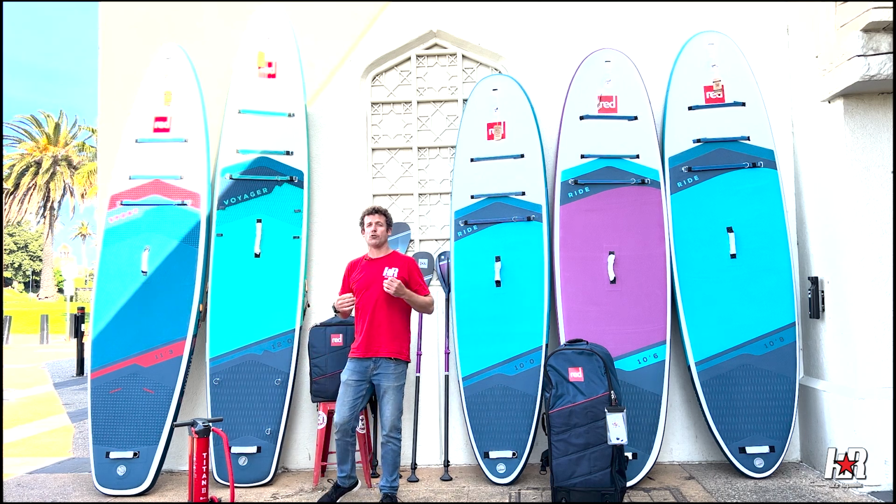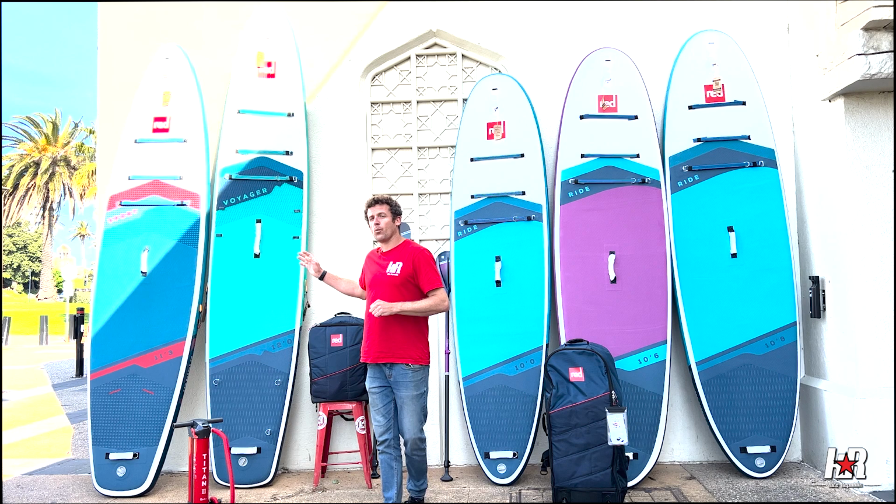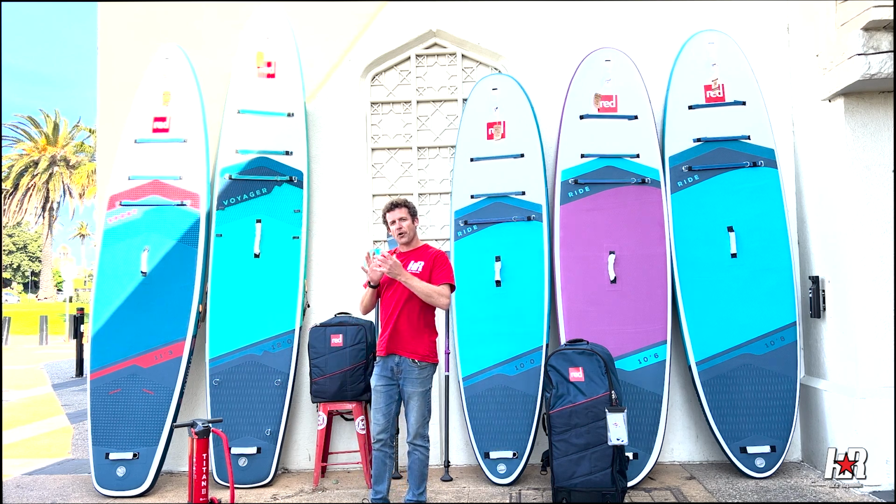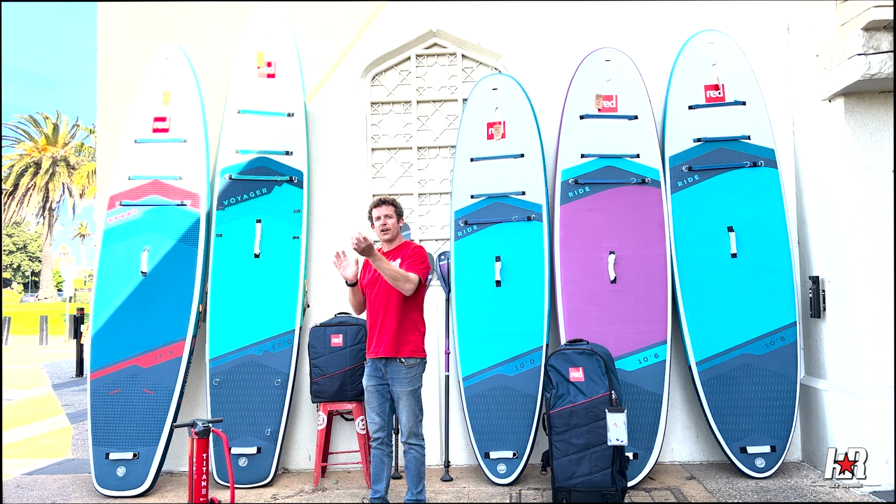Now this is sort of your ultimate touring board. So when you look at this Voyager range, you'll actually see on the bottom of it, up near the front, it's got a V hull.